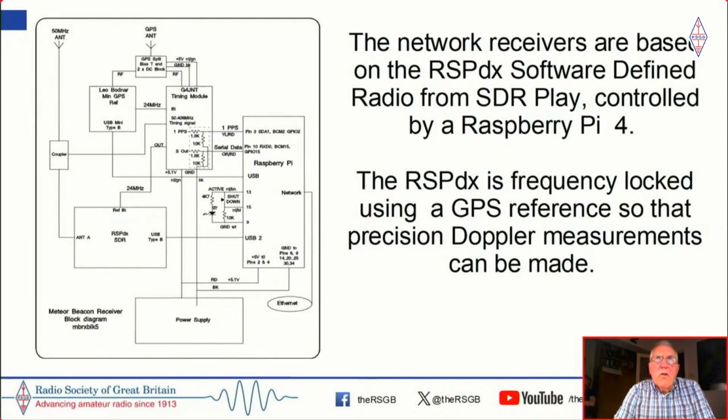The network receivers are based on the RSPDX software-defined radio from SDR Play, and it's controlled by a Raspberry Pi 4. The RSPDX is frequency locked using a GPS reference so that precision Doppler measurements can be made. This is the block diagram. Here's the RSPDX. The main antenna comes in via a coupler, which I'll come back to in a minute, into the RSPDX. The GPS antenna is split two ways. One way drives the Leo Bodnar frequency reference to make sure that we're locked on frequency, and the second receiver is in a module designed by Andy G at G4NNS, which generates timing pulses, which I'll talk about in a moment. These are to correct for latency through the processing and across the internet.